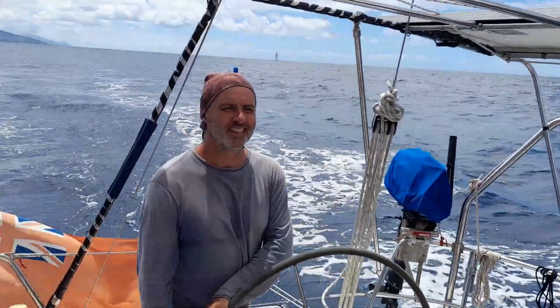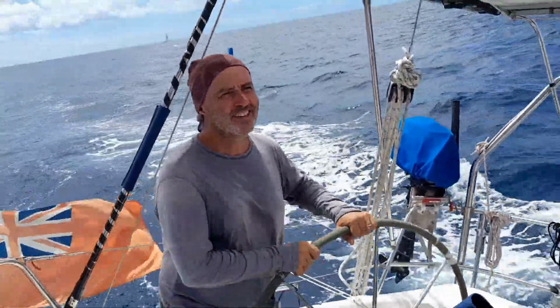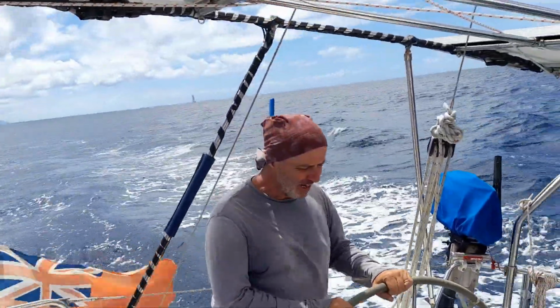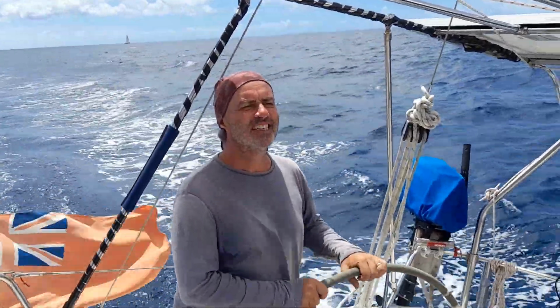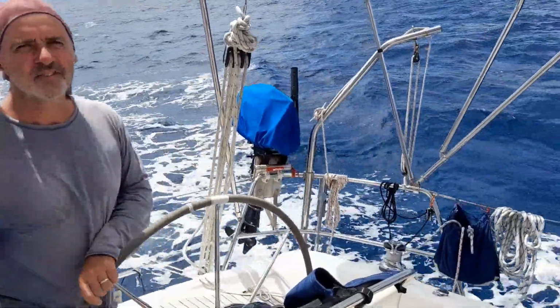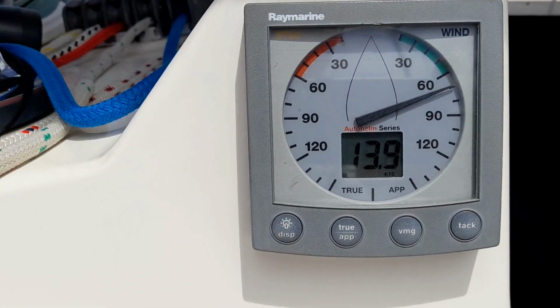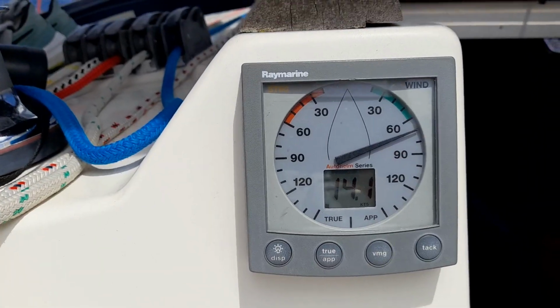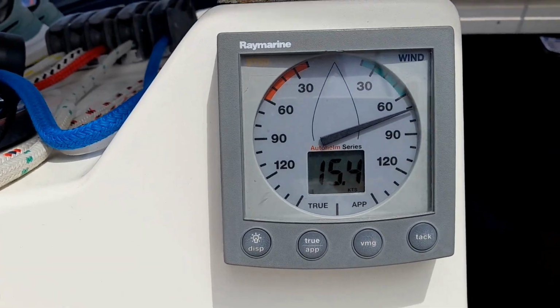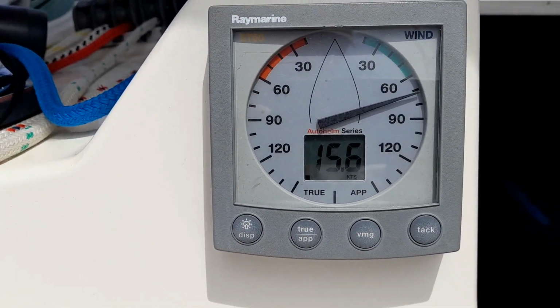John's having a play on the helm. A bit of a play. Giving it welly. When you get breeze in the Caribbean, it's very nice. Between the islands, there's usually a little bit of acceleration, which gives you some more, which is ideal.